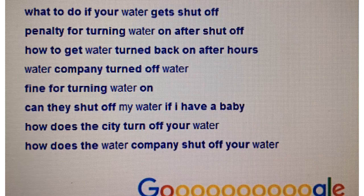Okay, so if your water is turned off, it is probably turned off by the water company. You need to contact them, find out what you can do to get the water turned back on. The next suggestion is fine for turning water on. I guess that's people asking, is there a fine for turning your water back on?